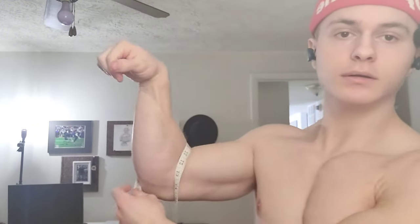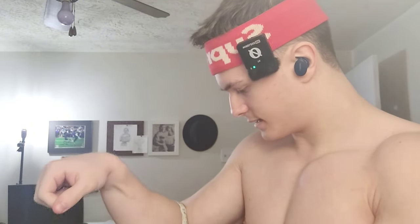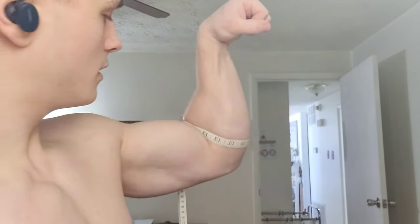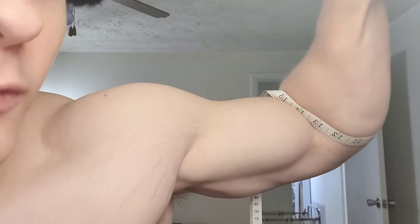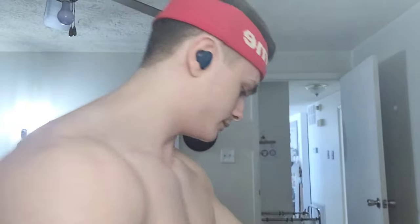Left forearm. My forearms, I'd say, are definitely a strong point. I mean, dude, I freaking wrist curled 100. You know what I'm saying? So, easily growing them lately. Cold measurement, almost 14. I don't know if you guys can see that. Which is interesting because it was like 14 pumped the other day. So who knows? Maybe I was measuring it wrong. And then, for this, yeah, this is right at 14. I don't know if you guys see that. There you go.